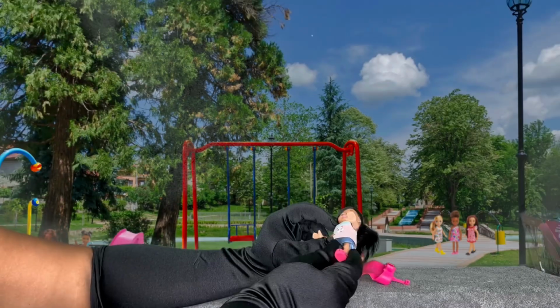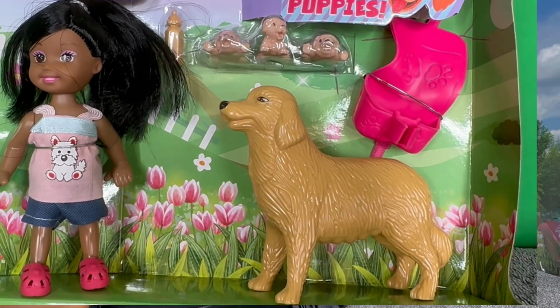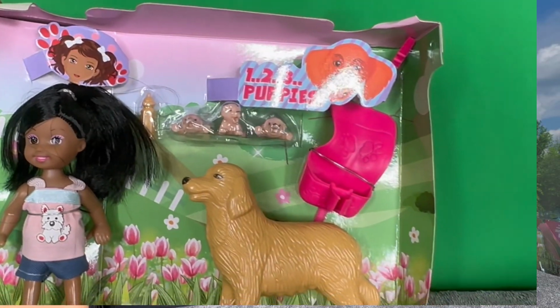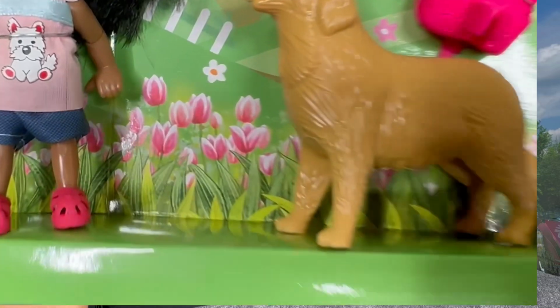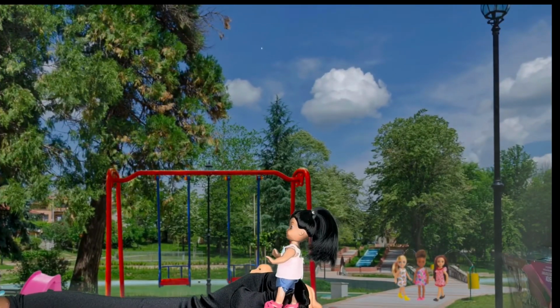And then her outfit, it is a two-piece set. So we got little shorts here, and she has a little tank top. And then they gave her a little ponytail. And this is what our cute little Sophie 16 doll looks like.